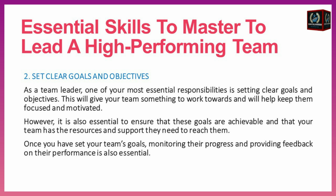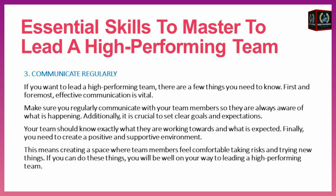Then, communicate regularly. If you want to lead a high performing team, there are a few things you need to know. First and foremost, effective communication is vital. Make sure you regularly communicate with your team members so they are always aware of what is happening. Additionally, it is also very crucial to set clear goals and expectations. Your team should know exactly what they are working towards and what is expected from them.